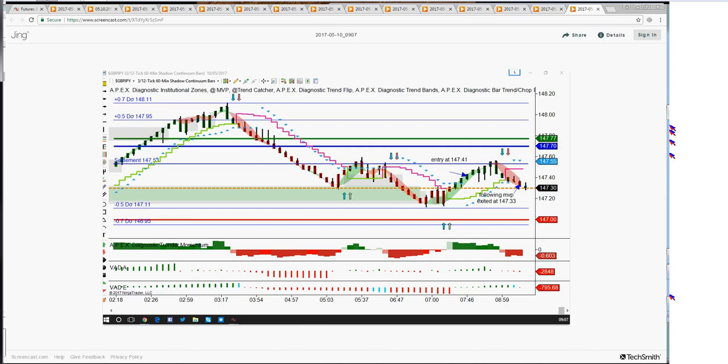Entry at this. I'm not sure why you entered there when the entry was here. If you would have traded with predictor without using order prints, you would have broken even on that trade. Used order prints, you probably would have made a little bit. Let's see here, that was for Alan.